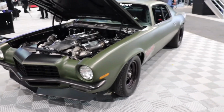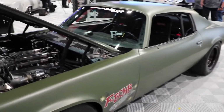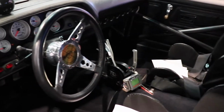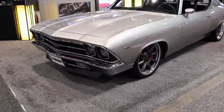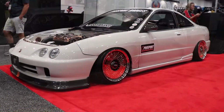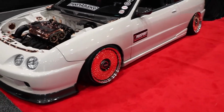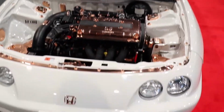Alright guys, we found the honey hole. Look at that, the F-bomb. Roadkill's famous F-bomb. I think this is Freiburger's car. Alright guys, I know we don't have a lot of imports on the channel, but man, this is nice. By far the best I've ever seen.